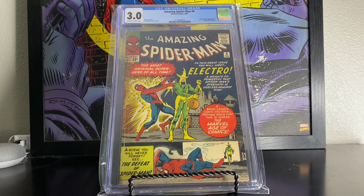Glad I got it at a decent price a couple of years ago, and I got this one raw and got it graded, and it came back at 3.0 with off-white to white pages. Just a great cover. All of these first appearance of villains have great covers on them. I think that's probably why it's so tough to find these books at a good price, just because Amazing Spider-Man collectors are just intense. It's hard for them to let some of these go. I understand completely. It would be very tough for me to let any of my top Spider-Man books go, and this is one of them. Amazing Spider-Man number 9, first Electro, just a great book.